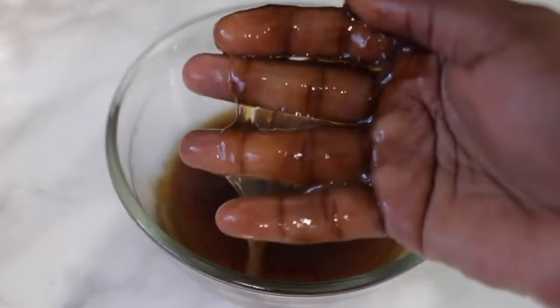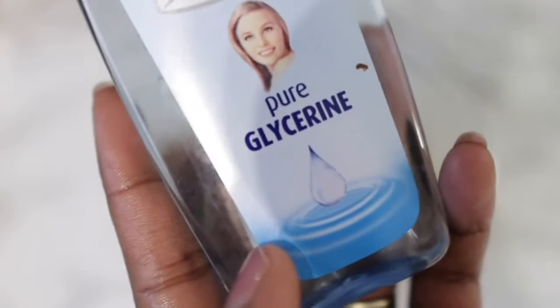So this is what it looks like afterwards, so it's formed a gel. Now we're going to go ahead and add in some glycerin.